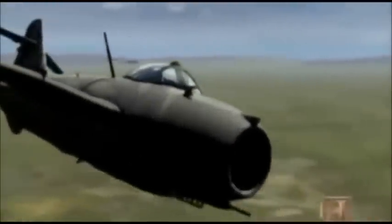A MiG-17 flashes in front of the F-4. Connolly deftly rolls in behind the MiG. He was in a right-hand turn. I was probably a mile and a half behind him or something like that. The MiG begins rolling back to the left to check his six o'clock. They had a very slow roll rate, so as this guy rolled from right to left, I just pulled in behind him.